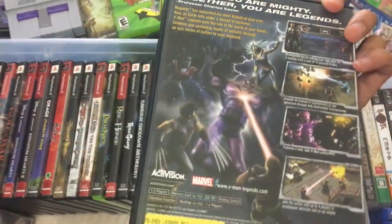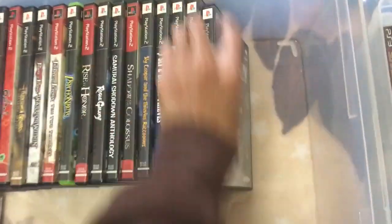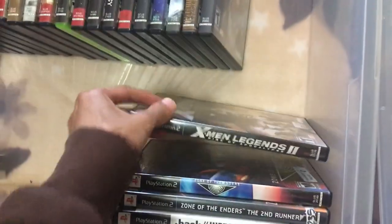X-Men Legends, childhood game right here. Definitely keeping this one. I love this game. I replay that one quite often, actually.